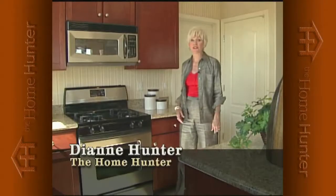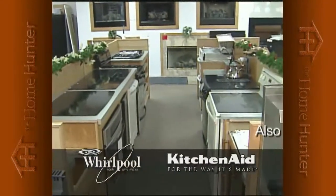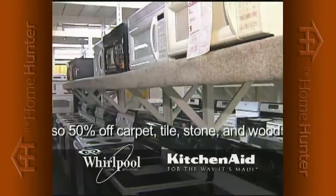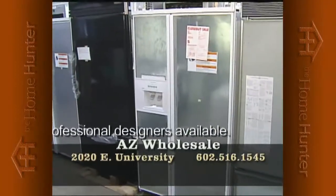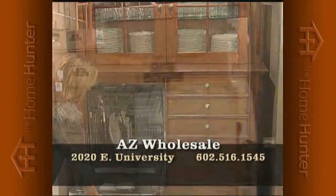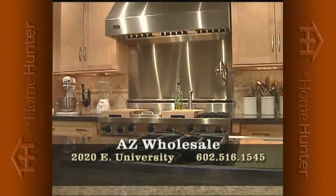When you're shopping for a new home, everyone needs appliances. And do we have a deal for you? Arizona Wholesale is the largest Whirlpool and KitchenAid distributor to home builders. They have hundreds of model home returns, wrong color, model, or small dent. These returns are now offered to the public at phenomenal savings, up to 50% off retail, all new, full factory warranty. Now open to the public, warehouse location at 2020 East University. Call 602-516-1545. Now why would you pay full price when you can get a deal like this?